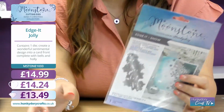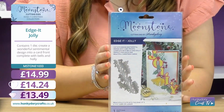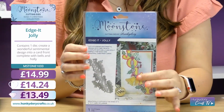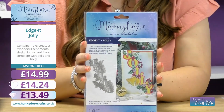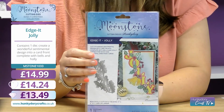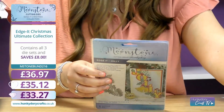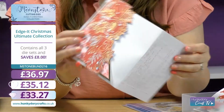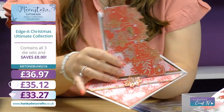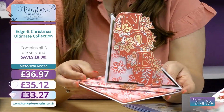So these have been designed to put on the edge of a card, like you can see on the card on the packaging here. That just makes a little fold at the front, or I've even seen some card models where someone's used it on the back of the card and done something really funky with it. But let me show you some of the cards here, because this is what's really going to sell these, and show you that you're going to want these in your stash. But look, there's so much you can do with them.